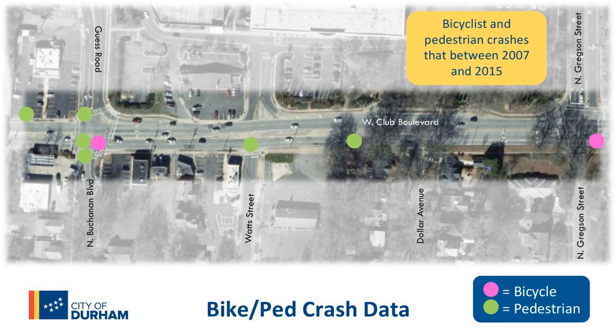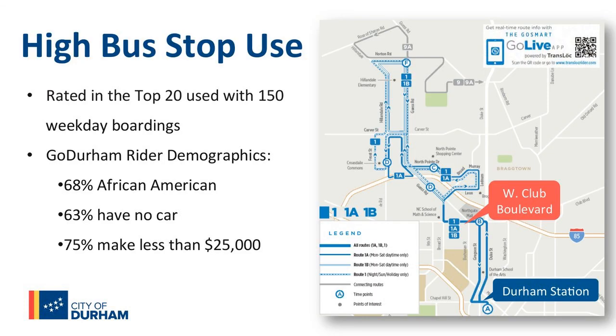So we've been wanting to do something for a few years to improve pedestrian safety here, because of the bus stops, one on the south side of the road and one on the north side of the road. The bus stops are some of the highest used bus stops in the city. There are about 150 weekday boardings at each stop.